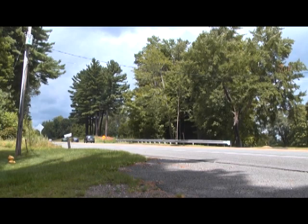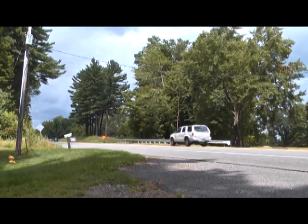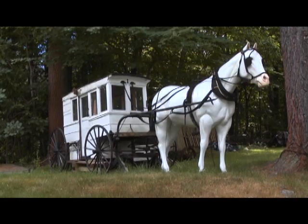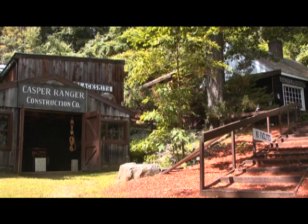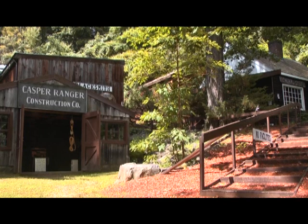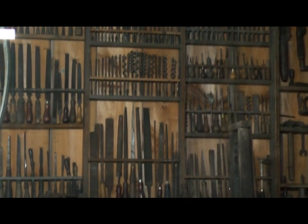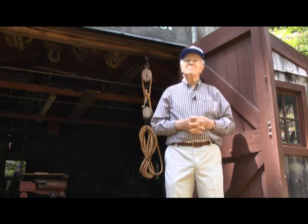If you regularly commute between Greenfield and the hill towns to the west, you probably passed Old Greenfield Village. GCTV community coverage stopped and visited the village recently and found it to be a true representation of late 19th century Greenfield. The most interesting aspect of the village is that every building was constructed and every implement and relic was collected by one man, Wayne Morris.